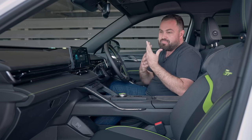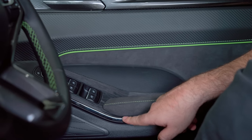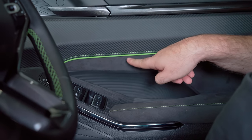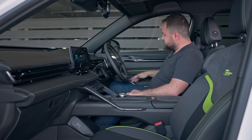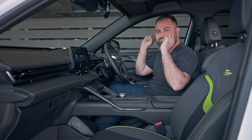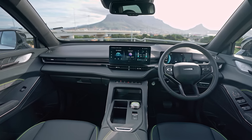I suppose maybe one downside is that the interior is a little busy. I mean, look at the door here. You've got plastic, chrome, Alcantara, brushed aluminium, stripy plastic, more Alcantara, yellow stitching, carbon fibre, shiny aluminium, plastic, leather. It's like they went to the boss and they were like, what fabric do you want on the door? And he just said, yes. Make it all happen.